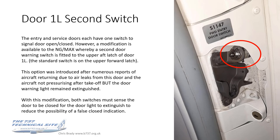The only change to this on the NGs and on the MAX, and this is quite a recent change, came in I think about 3, 4, maybe 5 years ago. There was a second switch, or an optional second switch, on door 1 left on the main passenger entry door. So you can tell if you've got a nice shiny new 737 by counting the number of forward entry door switches. I don't think it's standard. I think it's an option, although it may be standard on the MAXs. I'm not sure.